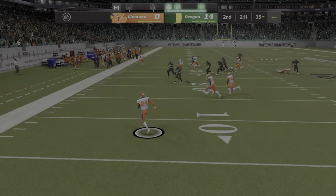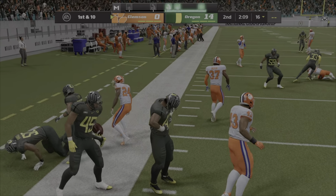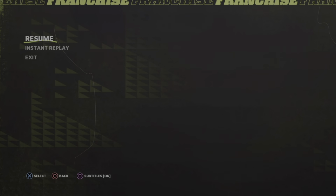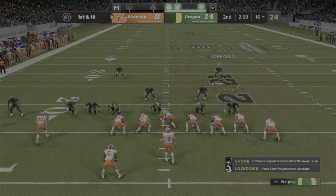Taken at the goal line. Oh, yeah, it's a hit stick. And all deep in his own territory. He coughs up the football. So a turnover there on the kickoff.